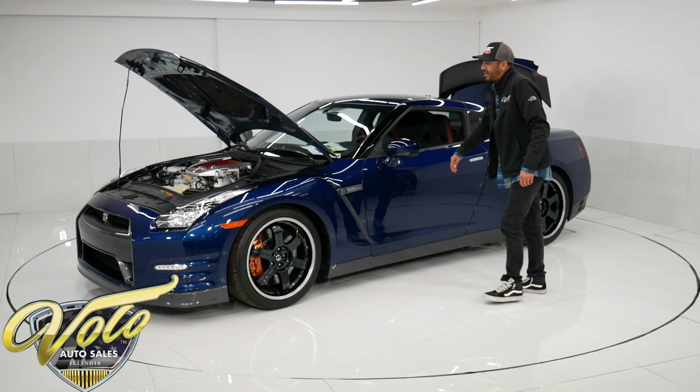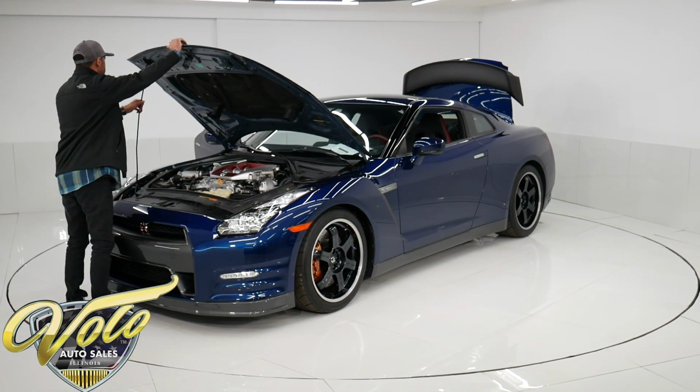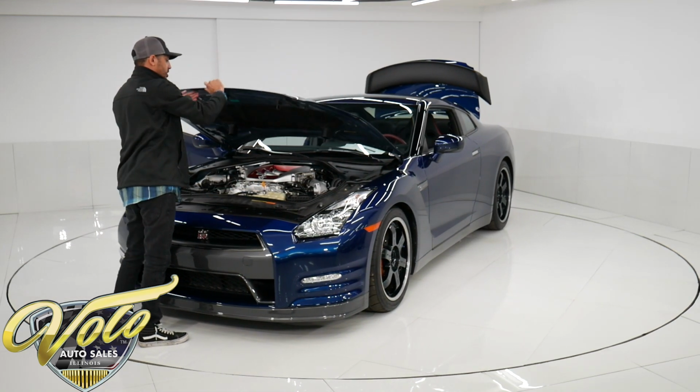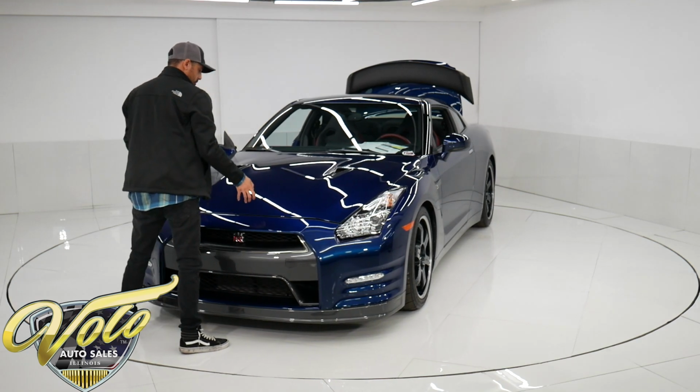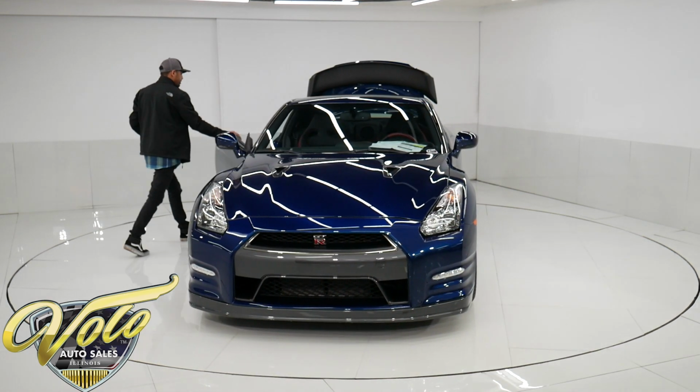What a beautiful car. Well, anyway, that was my impression on our 2014 Nissan GTR. This is the Black Edition, guys. Again, just under 1,700 original miles. It has 1,689 to be exact.